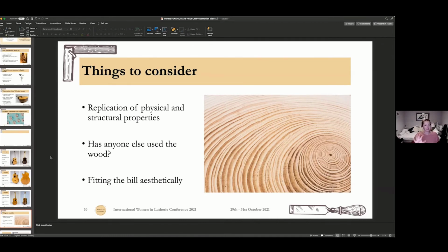But what I would say as advice, from somebody that's gone through it, advising somebody else, is that when considering new materials, try to find materials that replicate the physical and structural properties of the woods that you're trying to substitute. As an example, the very first instrument that I used English wood on was using English walnut on back and sides. English walnut is a fairly popular wood in guitar making to be used on back and sides, so it wasn't out there that I was considering using it.